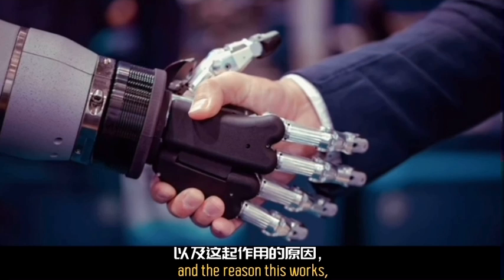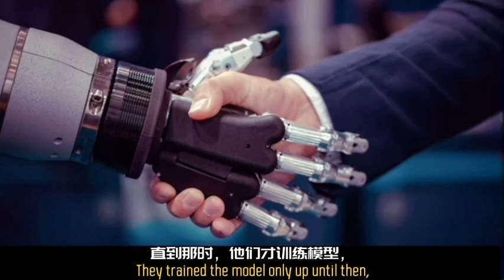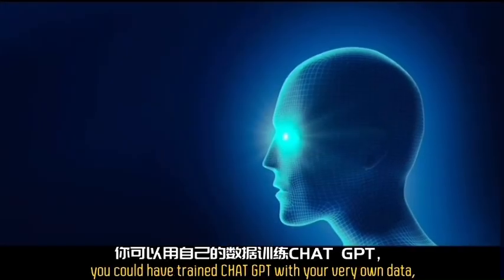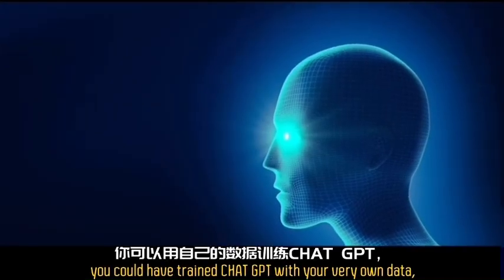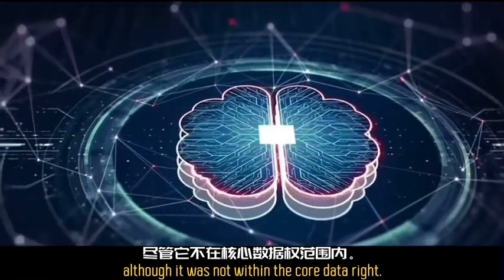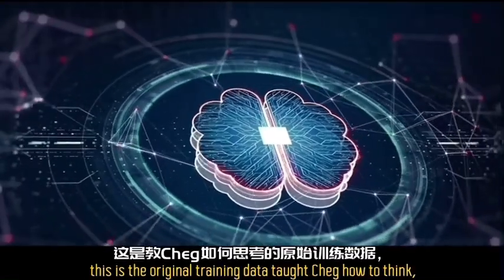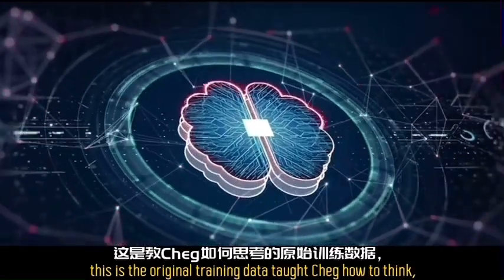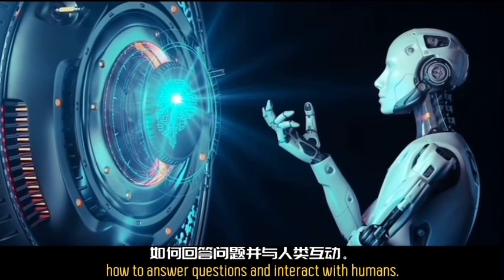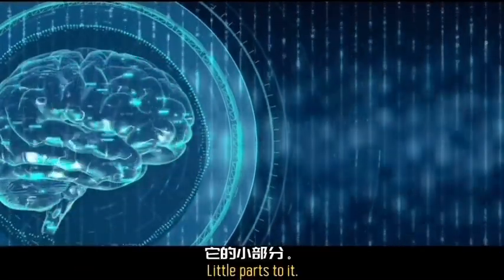And the reason this works, although the training data is cut off in September 2021, is yes, they trained the model only up until then. But as you might know, if you went into the code, you could have trained ChatGPT with your very own data, which is going to be the next point here, by the way. And it worked, although it was not within the core data, right? So the way to think about this is the original training data taught ChatGPT how to think, how to reason, taught it how to answer questions and interact with humans. And from now on, they will allow you to take that large language model and add little parts to it.